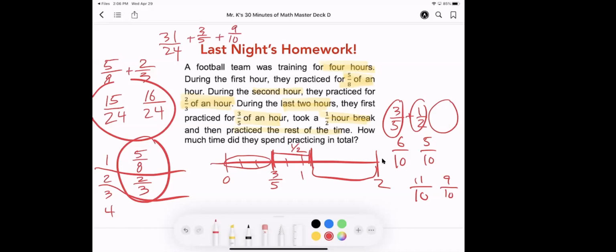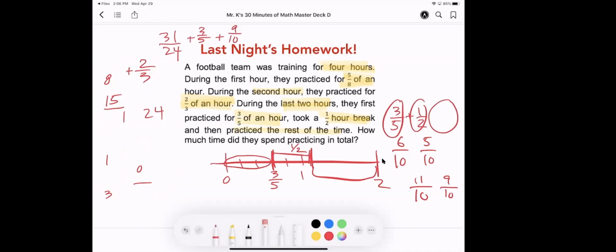And so I'm going to erase all this and give you some room. I know this one was super complicated. So here we have it, 31/24 plus 3/5 plus 9/10. Let me erase all this.